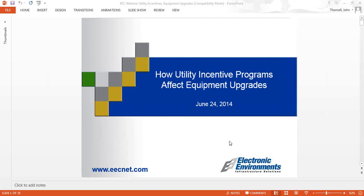We also have participation from 3 utility companies today, from NSTAR, from National Grid, and from Con Edison, and they'll be discussing utility incentive programs that they provide to give you a little bit more information on how those incentives might shape those decisions, whether you want to upgrade some equipment or even replace that equipment. So we hope it's very valuable.